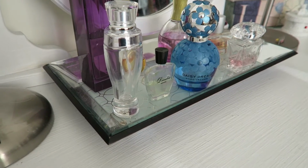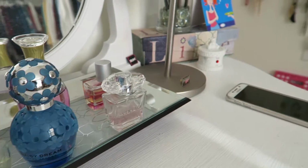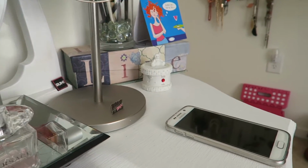A tray to hold my perfumes. A little box over here with just stuff in it. That completes my room tour.